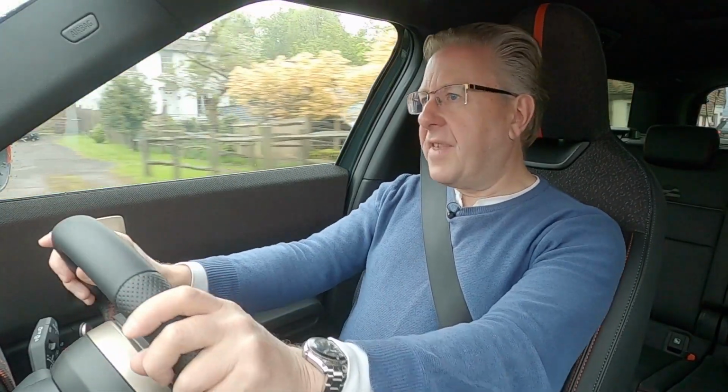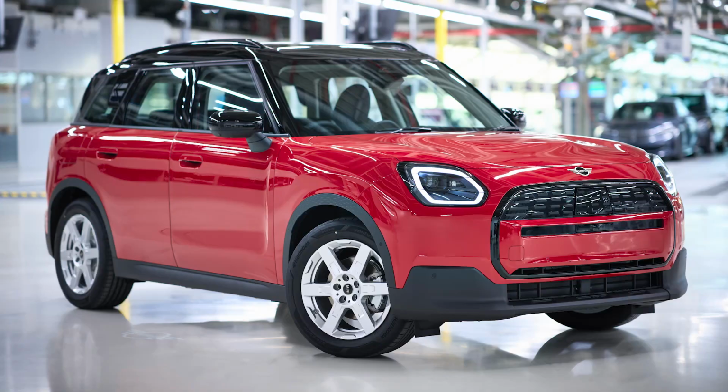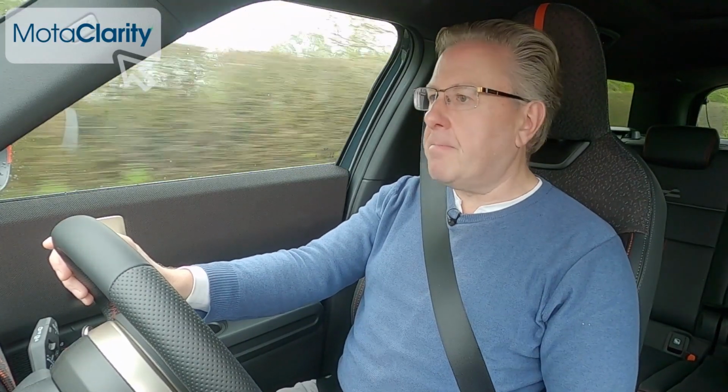At the other end of the ecological scale lie the full EV Countryman variants. These aren't our main focus here, but we'll brief you on the fact that there are two, both using a 64.7 kilowatt hour battery. Things kick off with the single motor Countryman Electric E, which offers 201 horsepower, 62 miles an hour in 8.6 seconds, and a range of 287 miles.